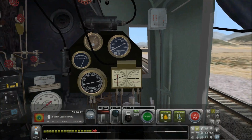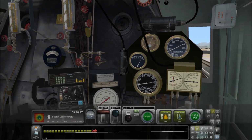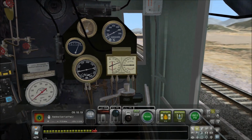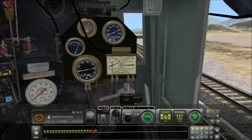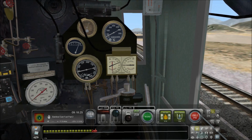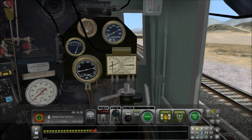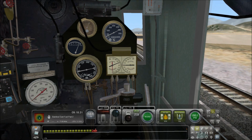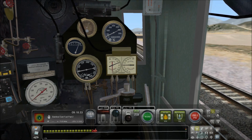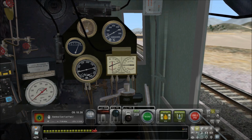Let me talk a little bit about the whistle that I have installed on this locomotive at the moment. The whistles that I've included in this locomotive are the default Hancock 3-chime long bell step top whistle, which is prototypical for this class of locomotive.